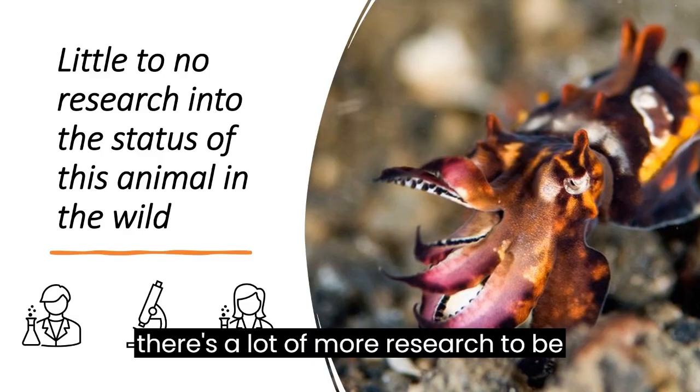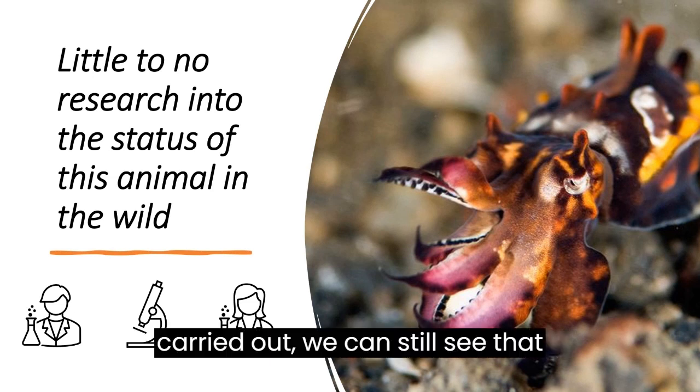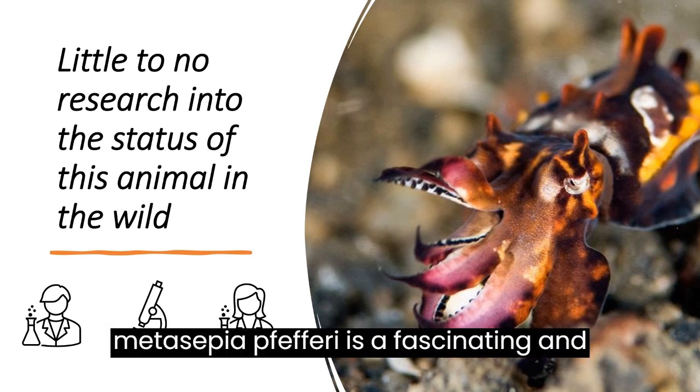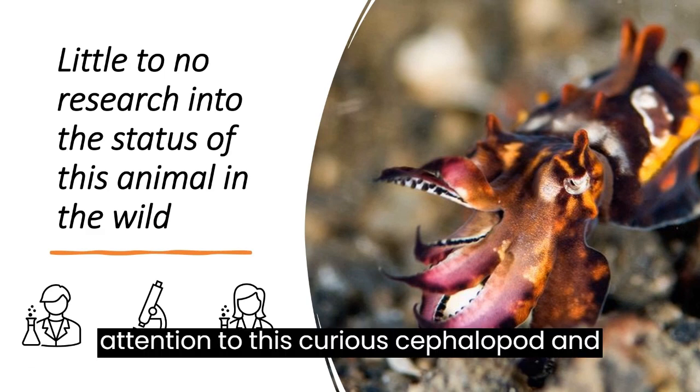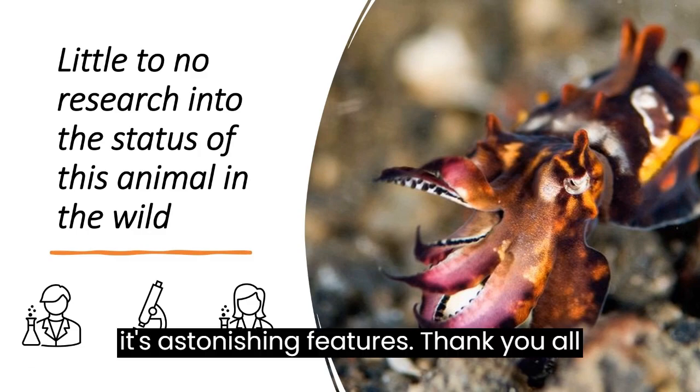Although there's a lot more research to be carried out, we can still see that Metasepia pfefferi is a fascinating and strange animal. We hope we drew your attention to this curious cephalopod and its astonishing features.